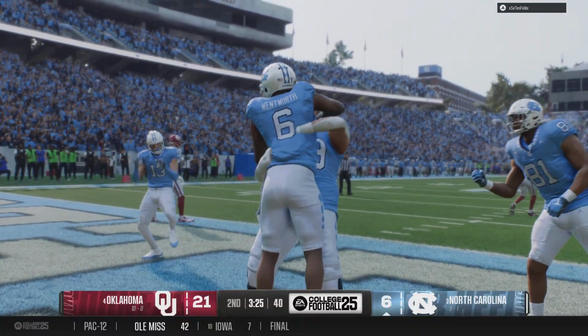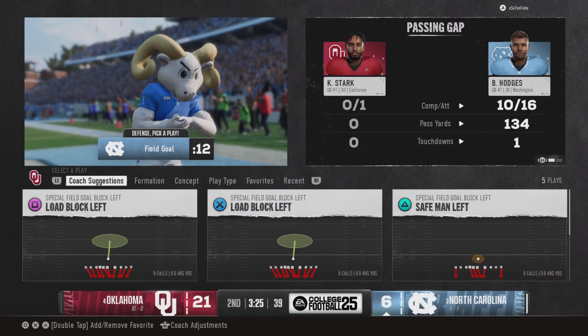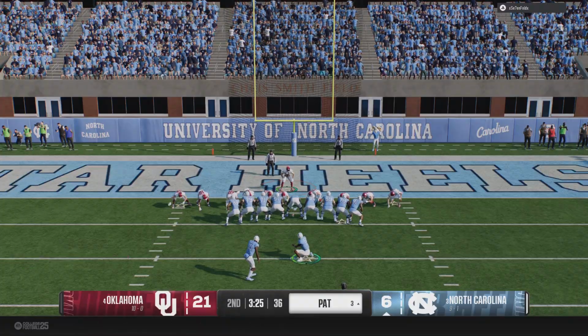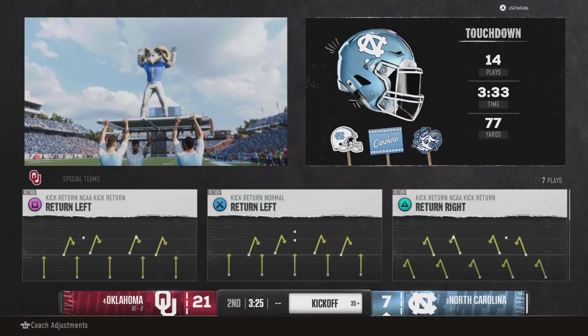Quarterback puts it right on the money. And with this receiver running a route like this, makes it pretty simple. All you have to do is get his head turned around, catch that football. He's already in the end zone for the touchdown. And now the try here for the extra point. It's good, makes the score 21-7.